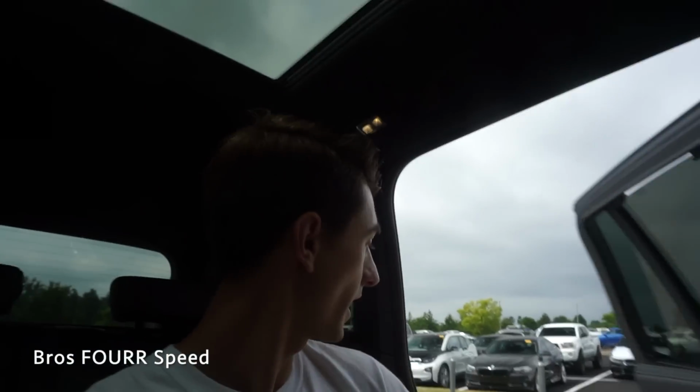And then to hop in the car to get a look at how comfortable the rear seats are and how much space we have, closing up the door now, you actually have quite a lot of room in here.